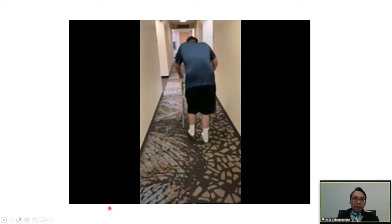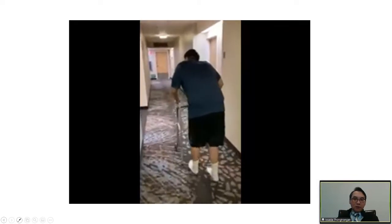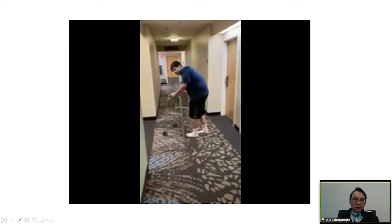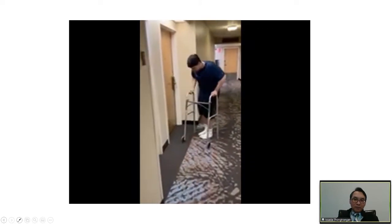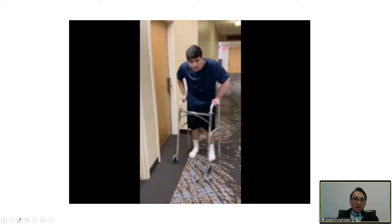Next slide, please. This is him before the surgery in the hotel, the day of the surgery. Say hi. Hello, Mike. This is before. They're going over for surgery today. Can you stop the slide? So you can see how he walked. He can't even straighten up his body, and he has to use a walker at 25 years old because the pain is so severe. This is the morning before the surgery in his hotel room.